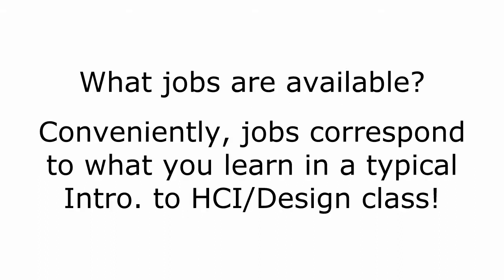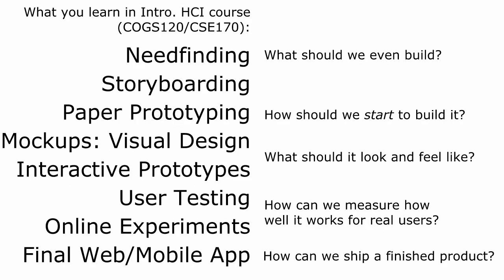So what jobs are available? Conveniently, these jobs correspond pretty well to what you learn in an introductory HCI and design course, like the one I talked about at the beginning of this lecture. This, again, is a recap of what you learn typically in an HCI and design course, all these phases of the design process. And all of these questions correspond to job roles that you will be able to get in industry if you work in this field. So I'm just going to roughly put a correspondence of names of job titles with the parts of the design process.